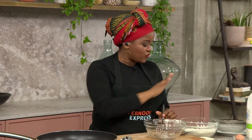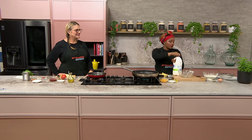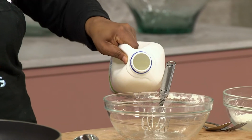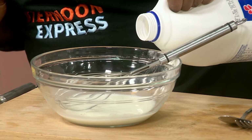So we've got our flour, dry ingredients here. We're going to go in with our wet ingredients. To start it off, we've got our beautiful Clover milk that we're going in with now. This is the base of the flapjacks or pancakes. And then to this, we're just going to add some eggs, and then the rest of our ingredients.